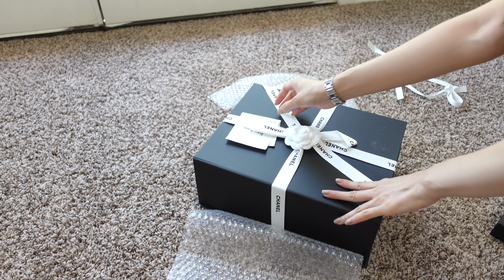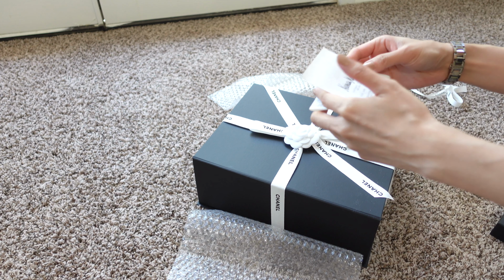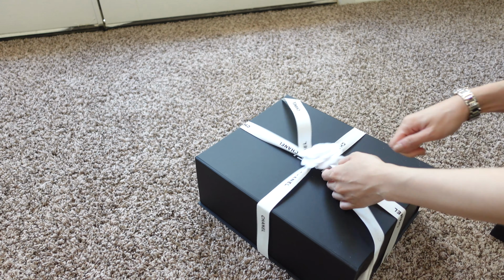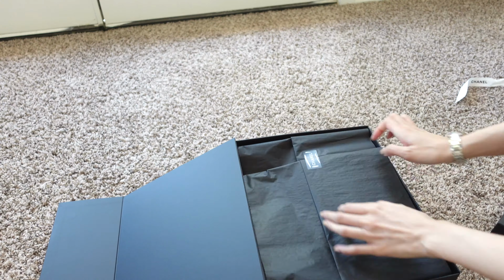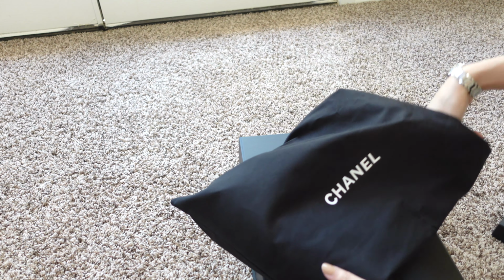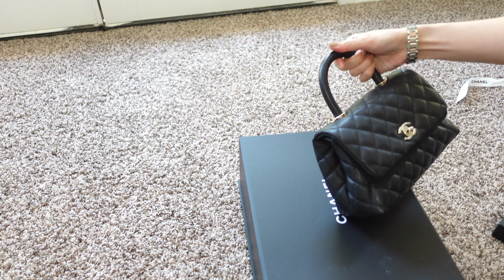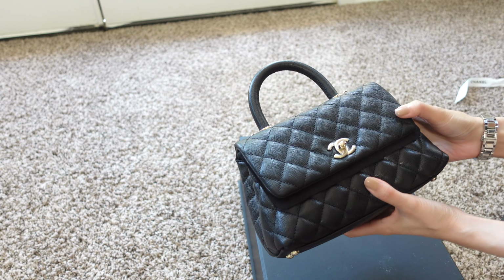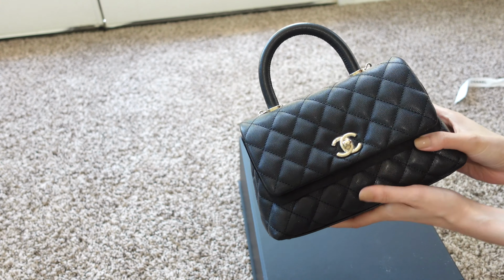And here you go. So this is the second box. It's the receipt for both. Ta-da! It's a black mini Coco handle.